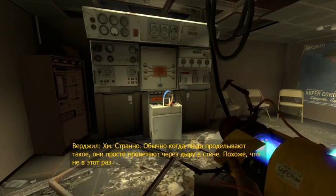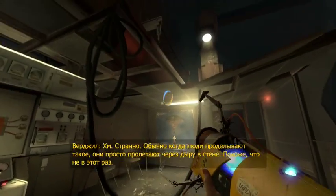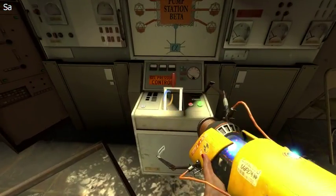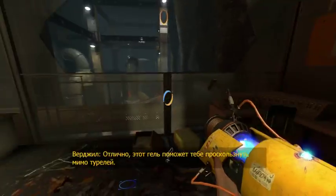When people do that sort of thing, they just fly through the hole in the wall. I guess not this time. Good! That gel should help you get past those turrets.